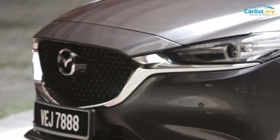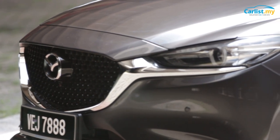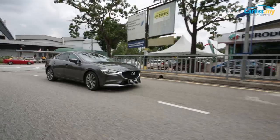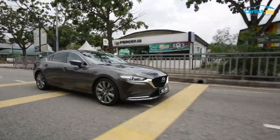It's one of those cars that you wouldn't mind growing old with. It's got a face that you wouldn't mind waking up to or driving for the next 10 years. Brilliant. It's ageless. I think 10 years from now this car will still look good. It'll still look relevant to the automotive scene. It wouldn't look out of place.